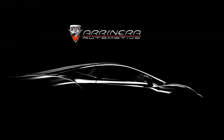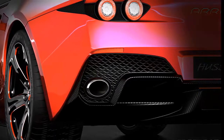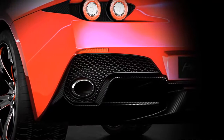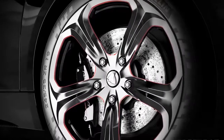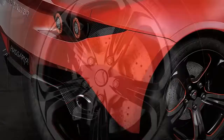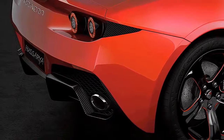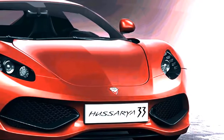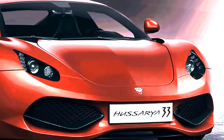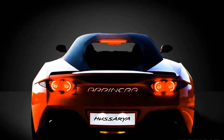Polish automaker Aranera gets its name from two words meaning truly streamlined. Its breathtaking supercar, the 211-mile-per-hour Husaria 33, embodies this philosophy. Its body was designed through aerodynamic testing for better handling. The Husaria 33 is described by Aranera as a dream come true, exciting both at high speeds and everyday driving.